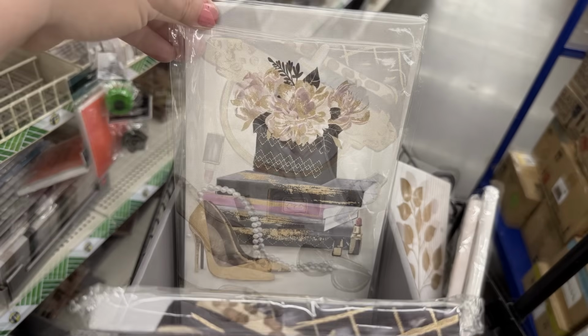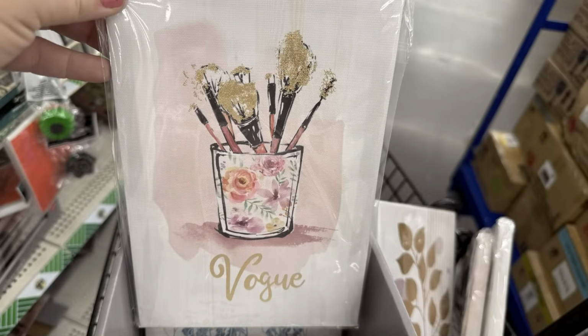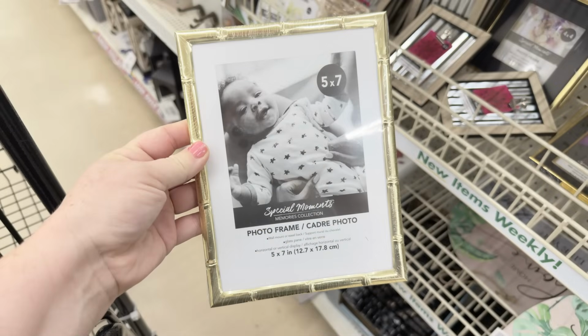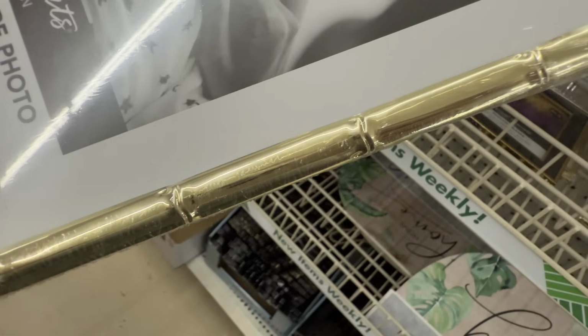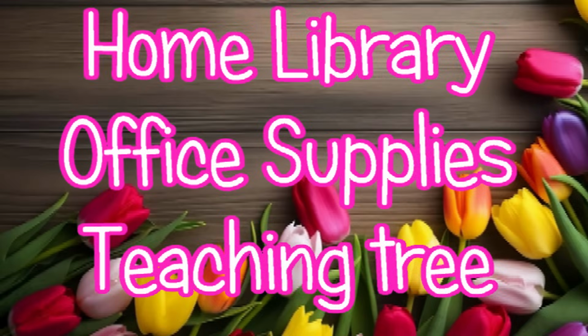I'm only showing a couple from each box, but they had about 4 or 5 new boxes out that were pretty full with different sizes and different designs. So if you see them, make sure you look through them because there were a lot of really nice ones in there. We've also got these new 5x7 gold frames that look like they're on a piece of bamboo reed with the design that the frame is.